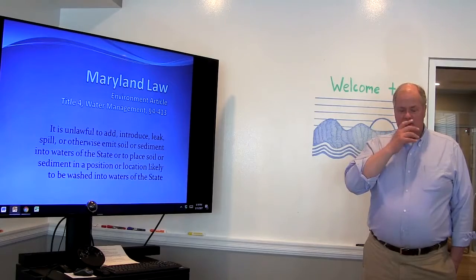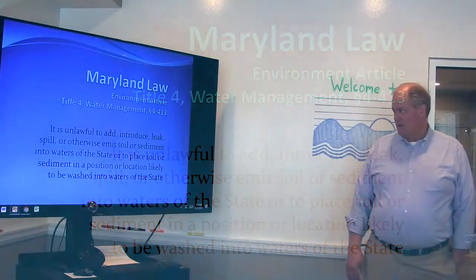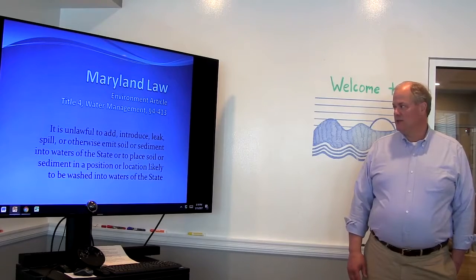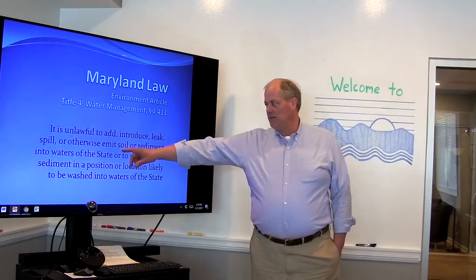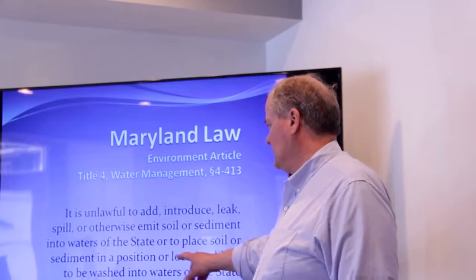So Maryland law requires this, and you have to prevent the pollution of state waters with sediment. Maryland was actually one of the first states to consider sediment as a pollutant. An additional feature of Maryland's law: not only can you not put it into the waters of the state, but you cannot place it in a position or location likely to be washed into the water of the state.